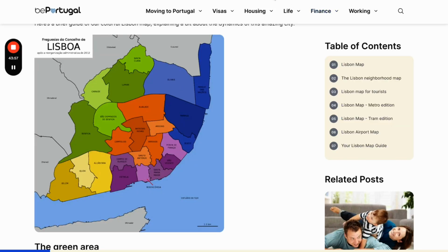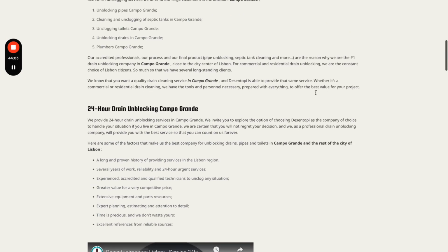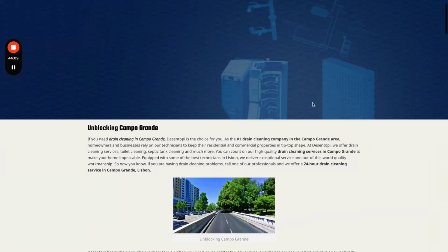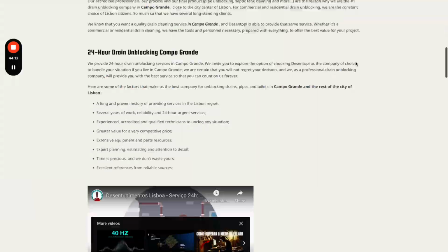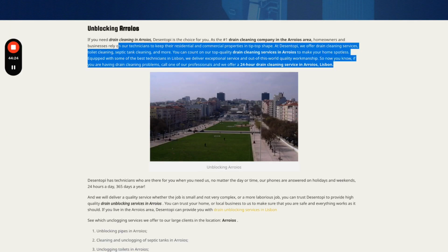So creating dedicated landing pages for each one of your service areas, but don't just duplicate these, right? Make sure they're hyper relevant for the location you're in by adding map embeds, videos, talking a little bit about the city or the borough, right? This makes sure that this page is hyper relevant for this location. It will rank above any other page of anyone that just does a generic one, right? Because this is hyper relevant.